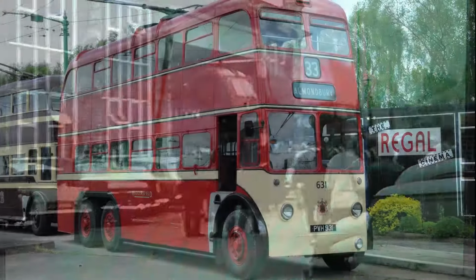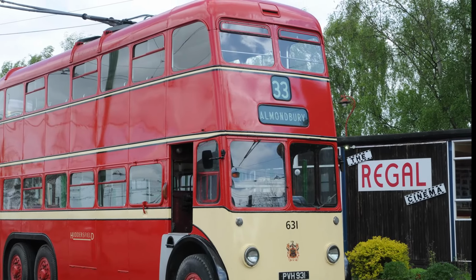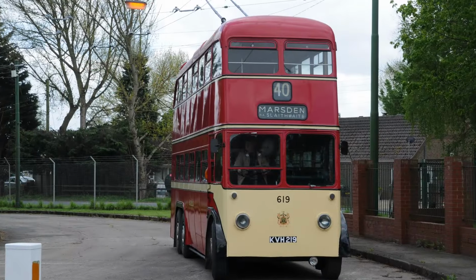It was a sad day for the citizens of Huddersfield when their trolleybuses were finally withdrawn from service in 1968. But, thanks to the Trolleybus Museum, its dedicated team and its many supporters, the memory of trolleybuses lives on.